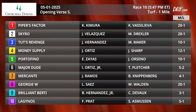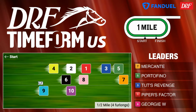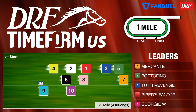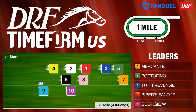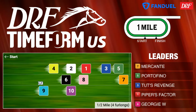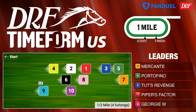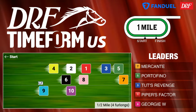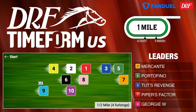Absolutely. Let's look at the pace projector and see how Timeform US has this thing setting up. Mercante comes off of a really big win last time, although I'm a little surprised to see him in front. I thought he's more of a stalker sitting right behind the lead type horse. Porfino is pretty close. This horse has shown legit sprint speed when he's wanted to, so they will be up close. Touch Revenge isn't necessarily as quick as them, but he wants to be close. He doesn't really want to be coming from way out of it. I'm not surprised to see them up and forward. Yeah, they seem like the right ones.